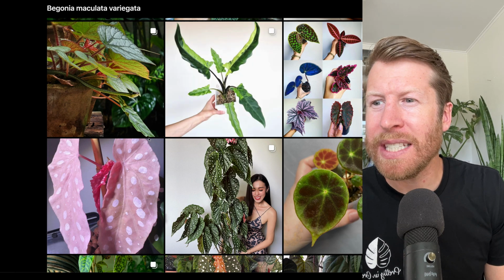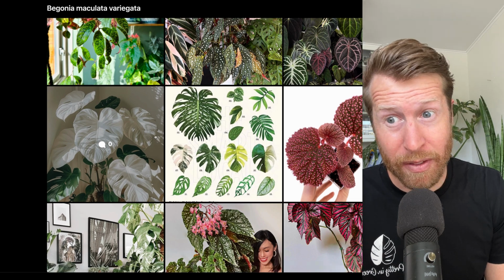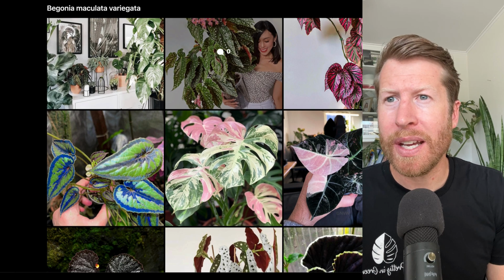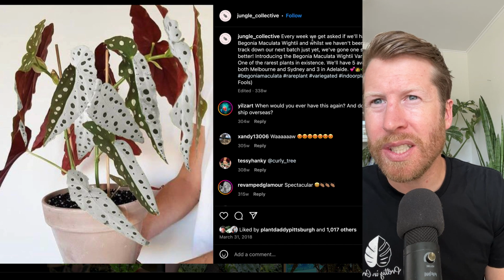Tell me down in the comments, first of all, if that dude is legit and or how the hell do you take care of a begonia? Because I don't know the first thing about taking care of a begonia. That's a really pretty big maculata. Is this real? Looks fake.